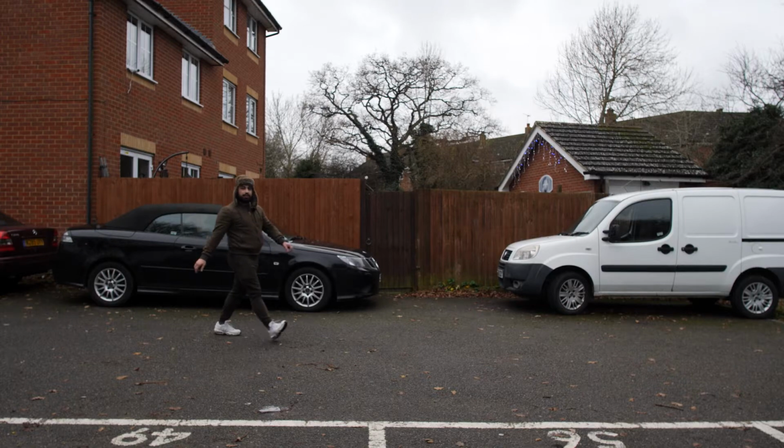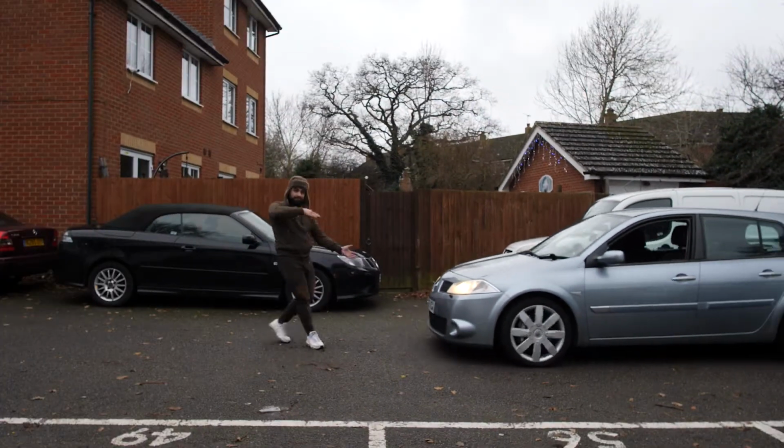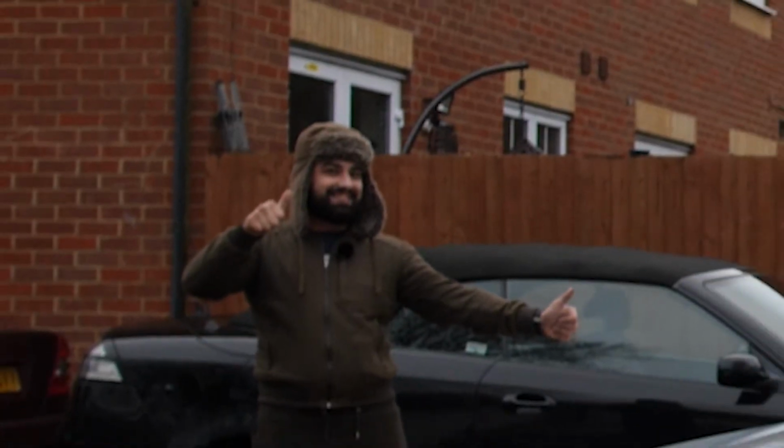I'm talking about my new daily, which is the mighty Renault Megane 225. This is the best that we can get.